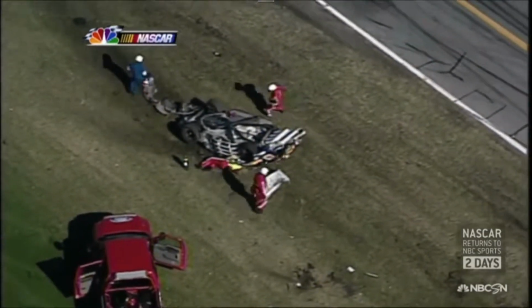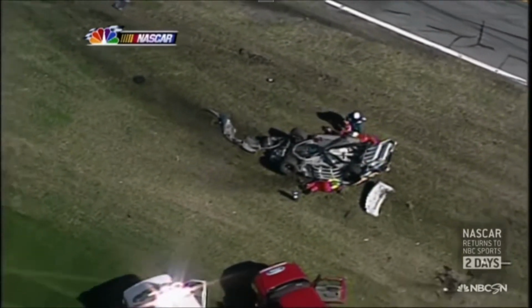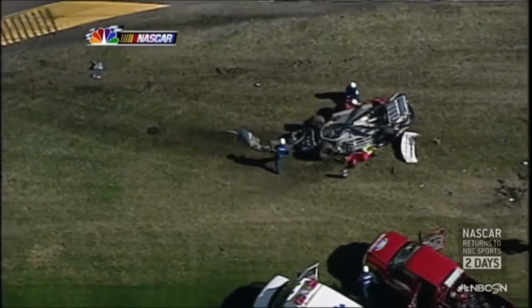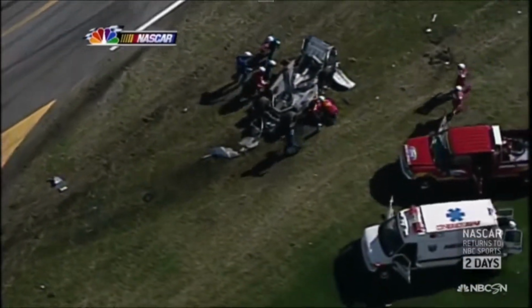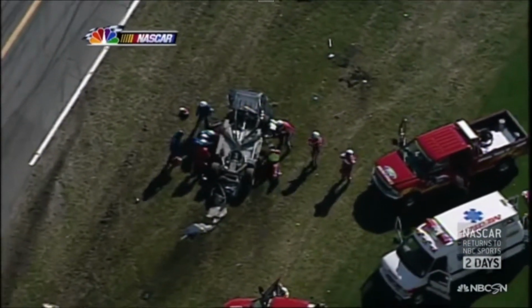Caution flag is out. The field has slowed. And the safety and rescue workers already there attending to Michael Waltrip's car and the others involved in this big crash down the back straightaway. And this is why NASCAR slows these cars down on the caution flag, to let the rescue workers get there to attend to these drivers as quickly as possible. They're so much faster right now than they used to be.